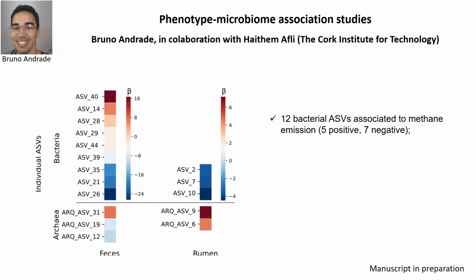Well, the second paper that's being prepared right now, it's in the hands of the co-authors, is a paper on phenotype microbiome association, and it's been done in collaboration with Haytham Affley from the Cork Institute for Technology in Ireland. And in this manuscript, what Bruno describes is, like here in this graphic, you can see bacteria and archaea in feces, and the same for bacteria and archaea in the rumen. And you can see there are both positively related bacteria with methane emission and negatively related to methane emission. The same happens with archaea in feces.